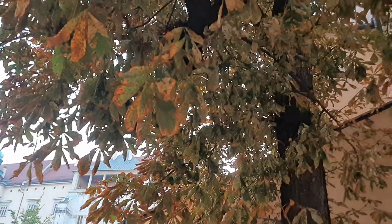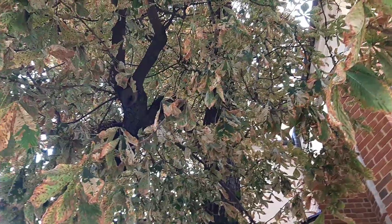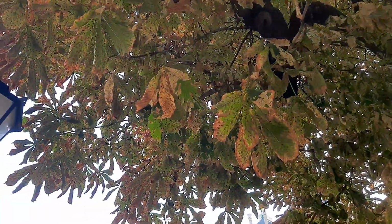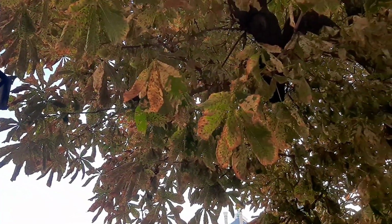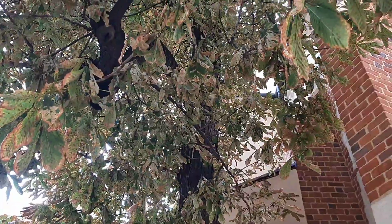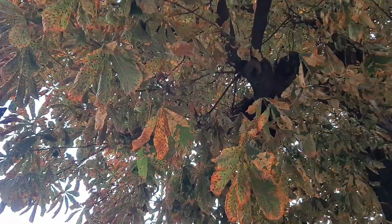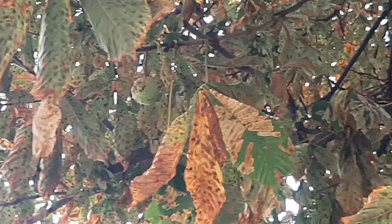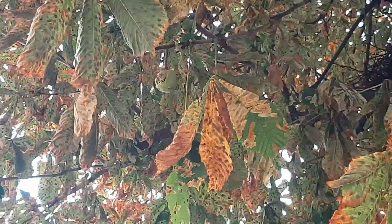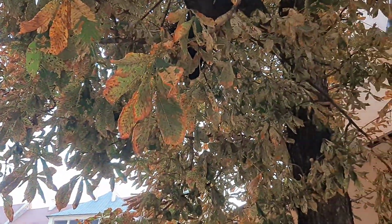I wanted to just show you guys this chestnut tree here. This is something that's very rare in the States. Chestnut trees got killed off by the chestnut blight. In many places, it's very hard to find chestnuts in the US. They have them in Pennsylvania, but not as numerous as in Europe. You can actually see one of the chestnuts there. So they're very common here in Poland. Lots of chestnut trees everywhere. It's pretty cool to see.